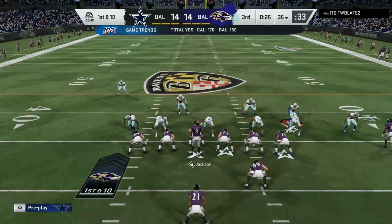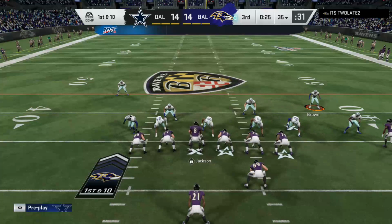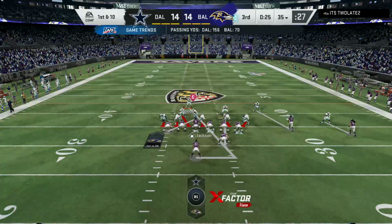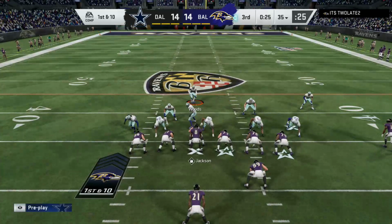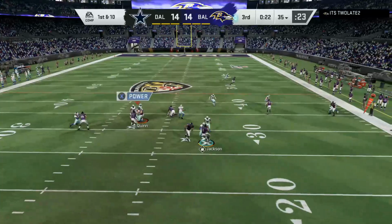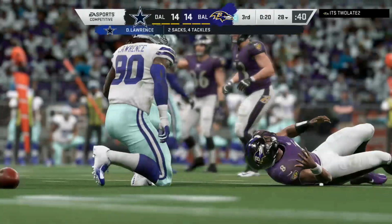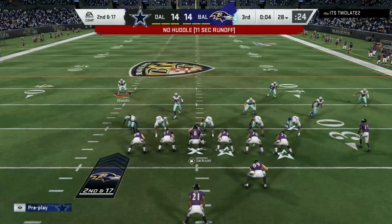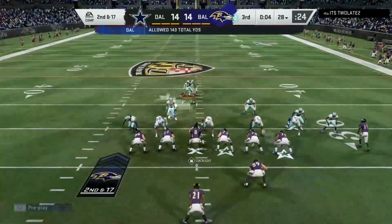Ravens offense set at the line for this next drive. First half showed us some pretty good offense. Tie game, we'll see what the second half brings. And it'll be interesting because I think both sides feel pretty good about what their offenses are doing. Gotta wonder what adjustments are coming. Rush coming, and he's taken down. DeMarcus Lawrence able to get in there for his sack.